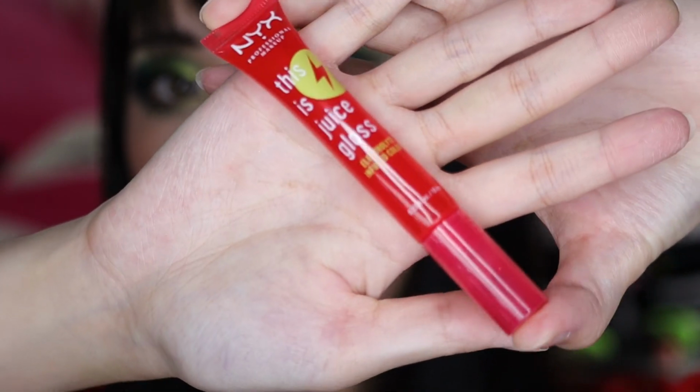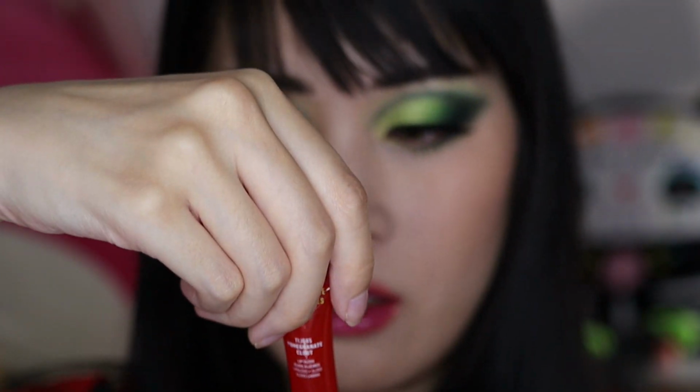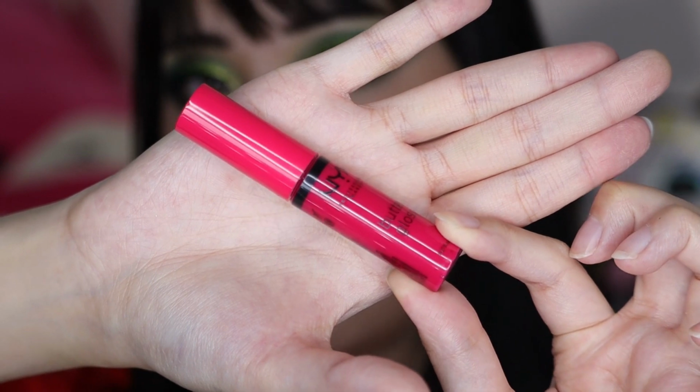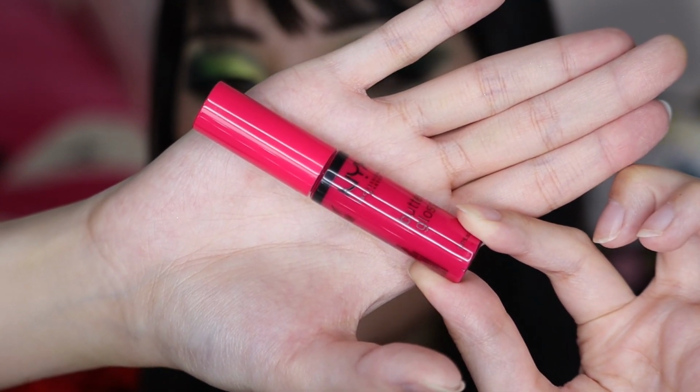So the first thing I did was I lined my lips with a cooler pink, light colored lip liner. I just used one from Buxom. I have another Buxom lip liner on the way from their newer range, and I'm super excited for that. But then I used This Is Juice Gloss from NYX, in the shade Pomegranate Clout. Then I went over it with the NYX Butter Gloss in the shade Summer Fruit, and oh my god, you guys, this is a perfect lip gloss shade for me. I am so in love with this.